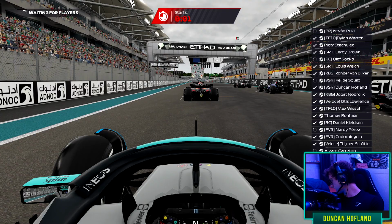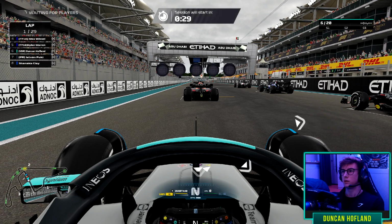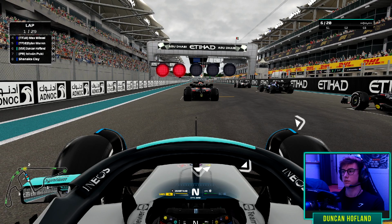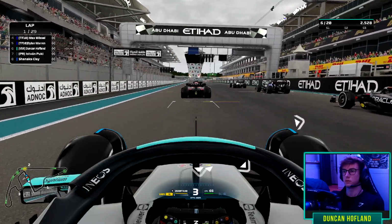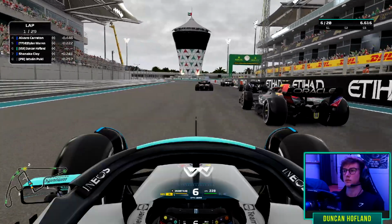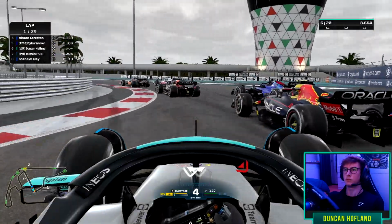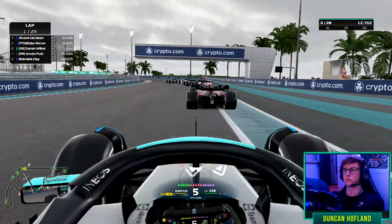Here we are then at the start. And I think almost everyone except of 1 or 2 drivers at the back is on hards. So 5 red lights. And away we go. And our start is not ideal. But same for Pookie who was behind us. And now keeping our 6th position here.